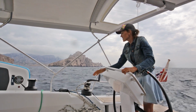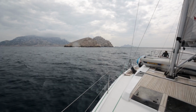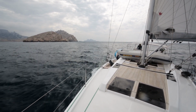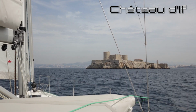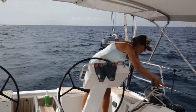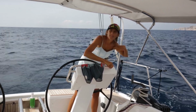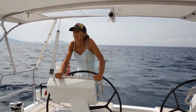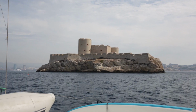Check that. It's a bit faster. Check the telltale. That is the Ile d'If, just off Marseille. It was a prison till not so long ago.